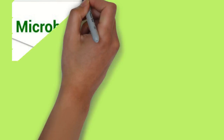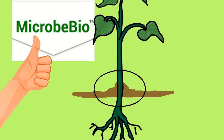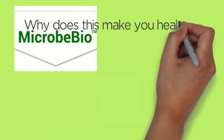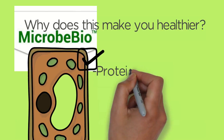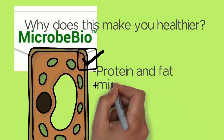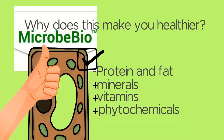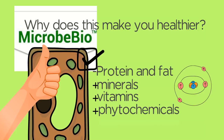The microbes in Microbio help stimulate the soil, allowing the soil to naturally create more complex compounds quicker and more efficiently. Why does this make you healthier? Microbio microbes help provide the full range of nutrients and minerals your plants need so that they can build more protein and fat. Microbio will also help your plants build more minerals, vitamins, phytochemicals, and any essential oils they need. This means your plant system will be fully functioning and create longer chained compounds naturally.